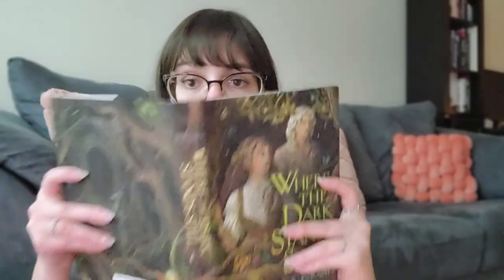First book we will be looking at is Where the Dark Stands Still. I was actually given this by my mom and dad for my birthday last year because I really wanted to just walk around a bookstore and they said they'd buy me one. And this is the one that they bought me. I fell in love with it because look at the cover. But anyway, this is the first book that we will be guessing.